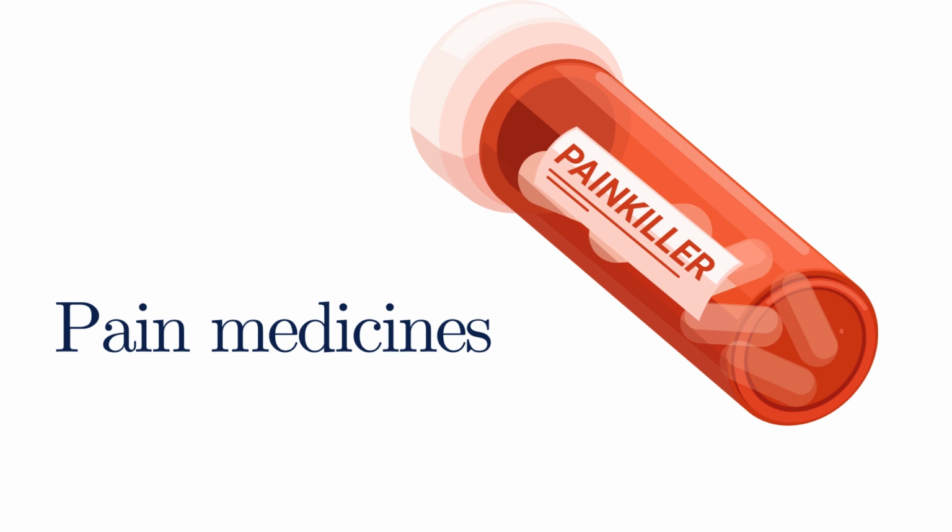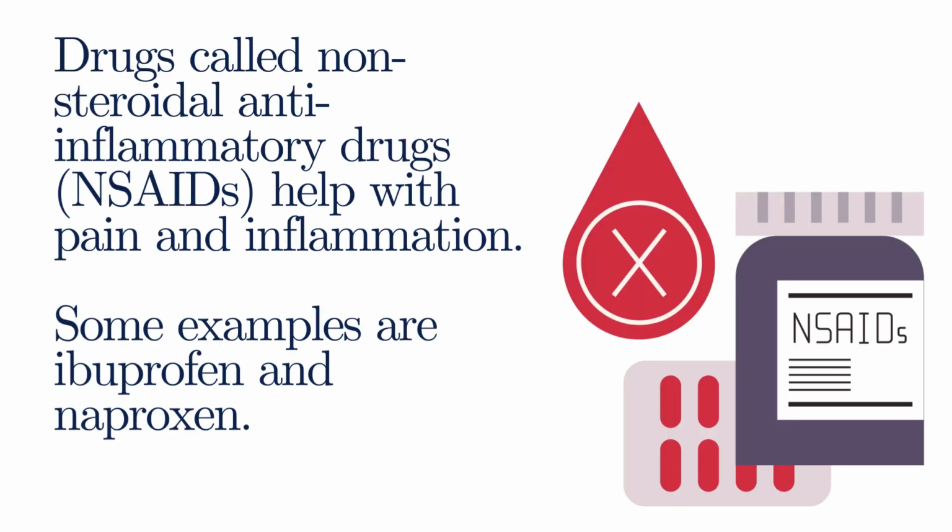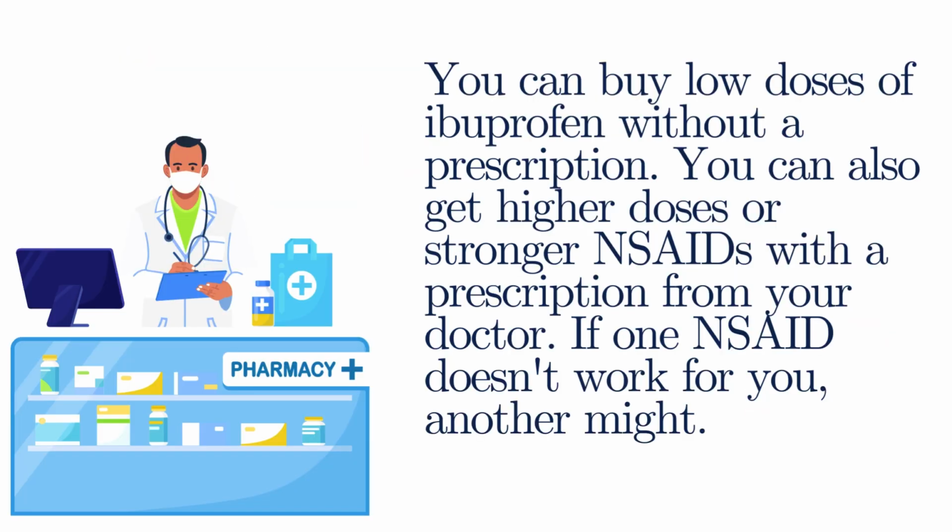Pain medicines. Disease-modifying drugs and corticosteroids can help with rheumatoid arthritis pain. But you might also need to take pain medicine sometimes. Drugs called nonsteroidal anti-inflammatory drugs, NSAIDs, help with pain and inflammation. Some examples are ibuprofen and naproxen. You can buy low doses of ibuprofen without a prescription. You can also get higher doses or stronger NSAIDs with a prescription from your doctor. If one NSAID doesn't work for you, another might.